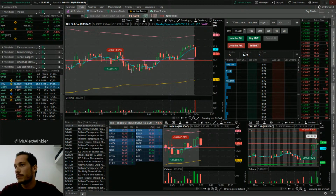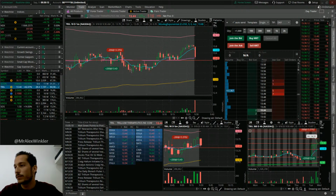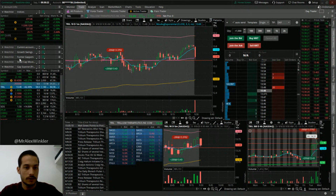Wow, that dip was much more aggressive than I was going to expect. Really, really strong dip there. Possible bounce off of VWAP now. Crazy dip there.